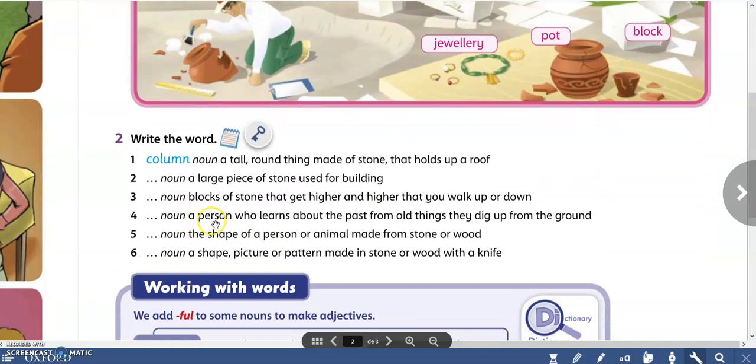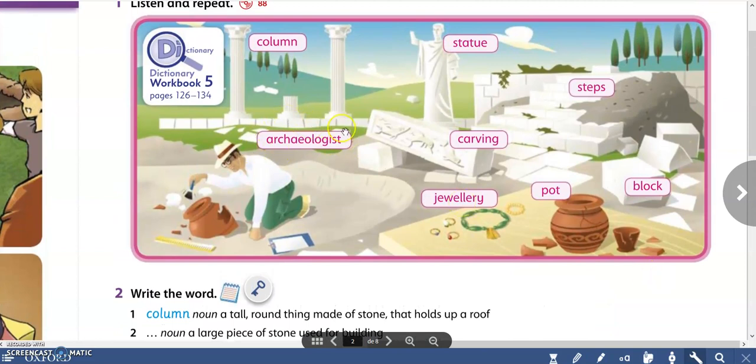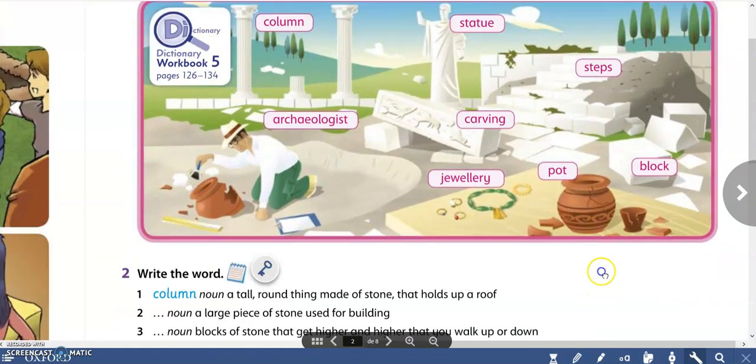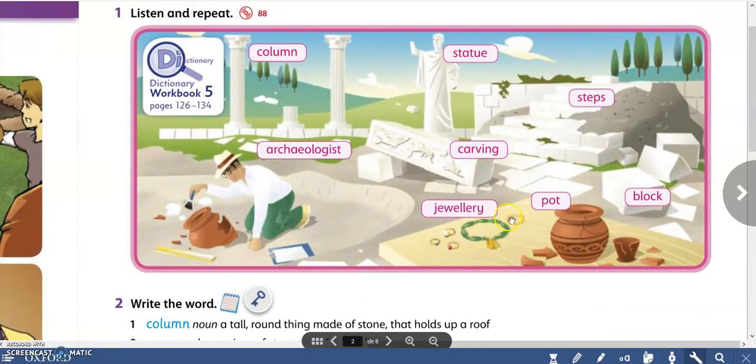Number 4 says, a person who learns about the past from old things they dig up from the ground. Remember, dig up is cavar. So, what do you think it is? Archaeologist, for sure. The shape of a person or animal made from stone or wood. This is hard, but probably you know that this is a statue. Fantastic. And the last one, a shape, picture, or pattern made in stone or wood with a knife. What could it be? It is carving. Great class, you're doing amazingly.